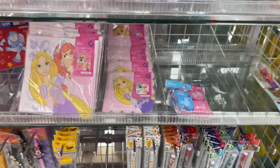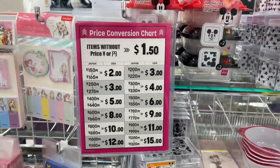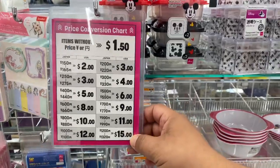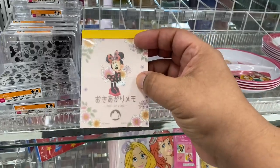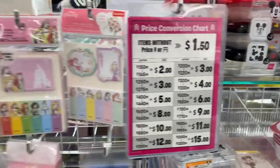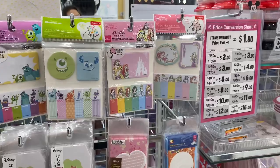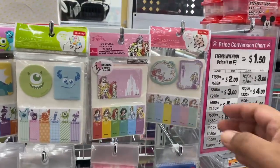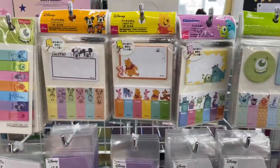Okay, let's look. They also have tons of party supplies. They have Disney princesses. And here is a sign if you want to see how everything translates over. So again, if it's not marked, it's $1.50, but otherwise everything ranges from $1.50 up to $15, which honestly I've never really seen anything for $15. Everything is really up to, for the most part, $5 from what I've seen. And tons of little stationery. Again, this is the official Disney merch. I think they have their own contract with Disney because they seem to offer things that I've never seen elsewhere that are specific to Daiso.